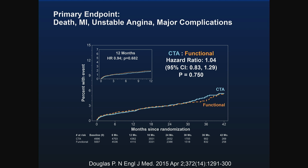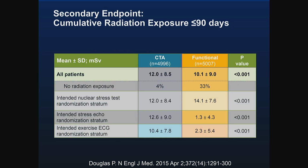So let's dig into this a little bit to try and understand how the different strategies differed. And you can see that there were differences, and this is within 90 days. Those patients who were assigned to the CTA had slightly more radiation, 12 versus 10. And almost everybody in the CTA group obviously got radiation, where only two-thirds of the patients in the functional study did receive some type of radiation. Most patients did receive the testing that they were meant to have.